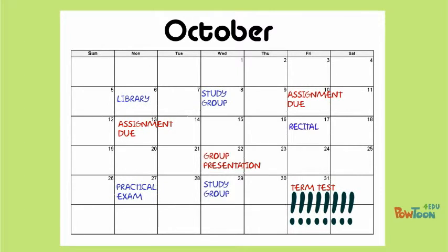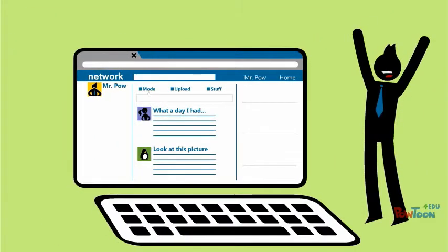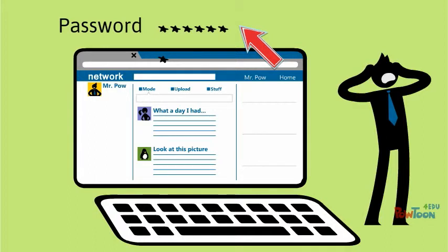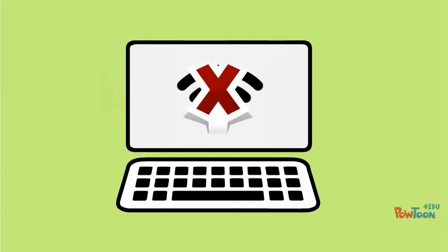When you have busy school times, consider deactivating your account temporarily. And if you really have trouble staying away when you need to, have a trusted friend or family member change your social media password for you. Another technique is to use software that prevents you from using your internet connection for a period of time.